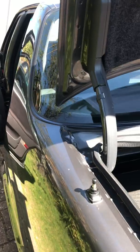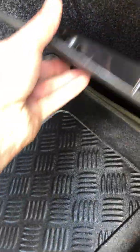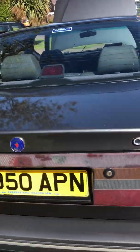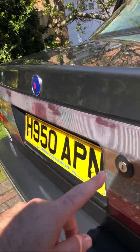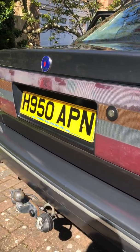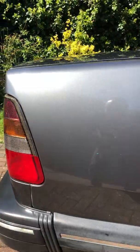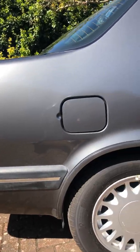Just keep going around the car. It's got a beautiful curved back window. In good condition here. Probably going a little bit too fast for everyone, but it's the original toolkit. This is faded. Dare say that could be easily restored. Looking down, there's gleam in the paintwork. That's just a quick polish.